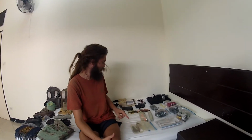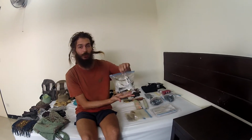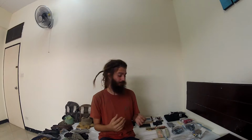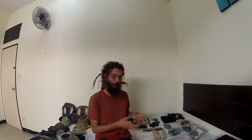As you can see, most of the things are in small little Ziploc bags. And let me tell you, this is one of the most amazing ideas for lightweight traveling. The reason is because you don't want to carry around boxes or clothes bags or something like that. You want to carry around as little as possible. And plastic is very lightweight, obviously, and durable too. And this way you can organize your stuff in different categories so that when you need it, you know where to look instead of your backpack being full of all kinds of small little things.